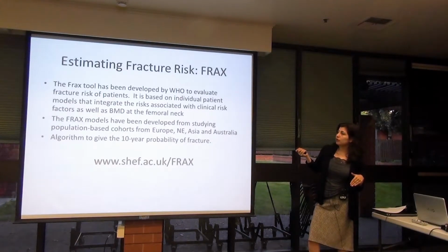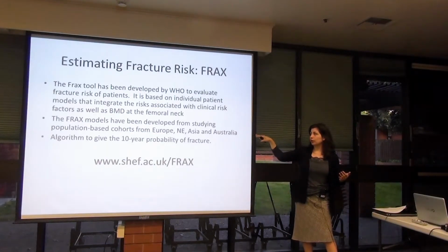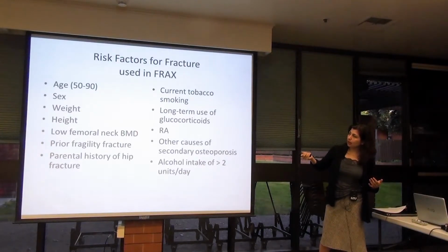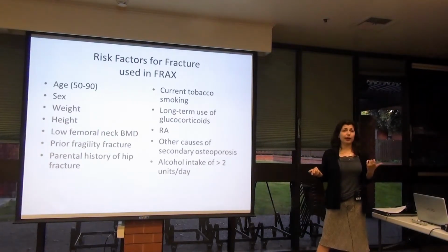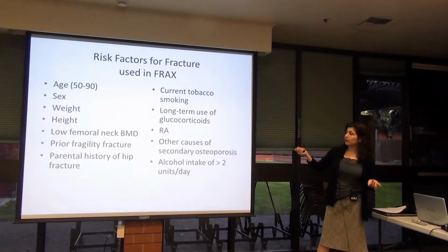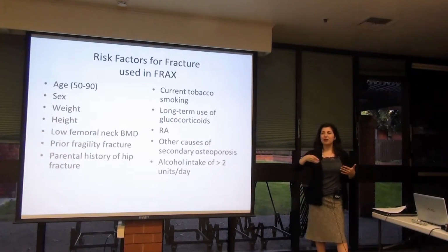It was done by the World Health Organization, and it looked at a variety of populations, from Europeans to Asians to Australians. What it looks at is age, gender, weight, height. It does require you to put in your bone mineral density, but you could still factor that in if you haven't done it. The BMD is basically the DEXA score, if you've done a DEXA scan. It asks about prior risk of fracture, and it'll look at family history, tobacco smoking, use of steroids, rheumatoid arthritis, other causes, and then alcohol intake. So if you look at this FRAX website, it almost is like listing your risk factors right there. All the things we talked about, it's screening you for, to see what your probability of having a fracture is.